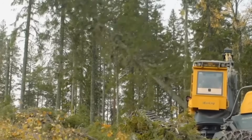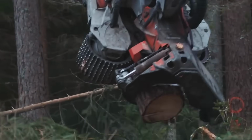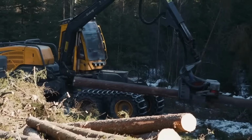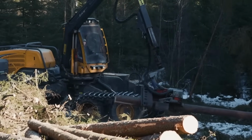The real game changer? The new EcoLog Nexi control system that operators can master in half the usual training time. With its redesigned drivetrain and anti-slip technology, it maintains traction where competitors spin helplessly. This isn't just a harvester, it's terrain domination.